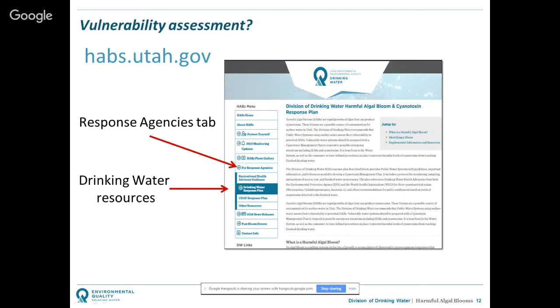So 2 years ago, the Division of Drinking Water came up with a vulnerability assessment. What this is, it provides public water systems a pathway to determine if they're vulnerable, and provides resources and information on how to monitor not only your source, but your drinking water. This can be found at the habs.utah.gov website.